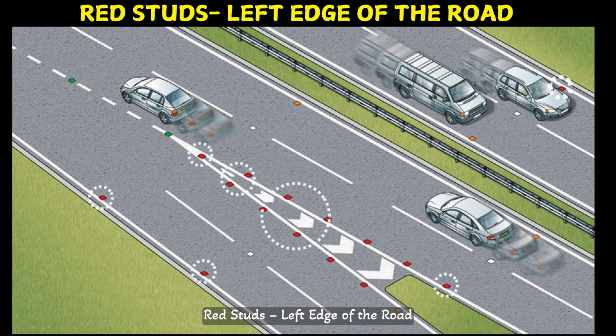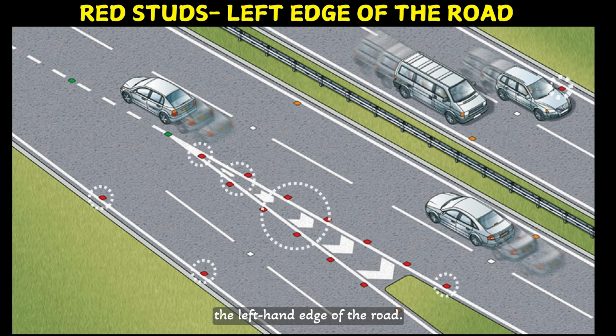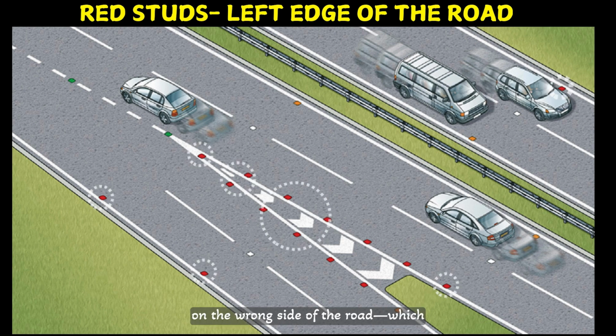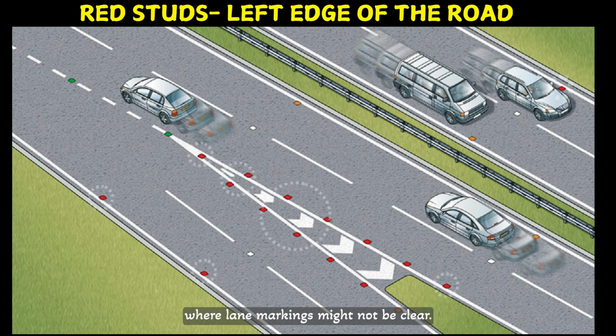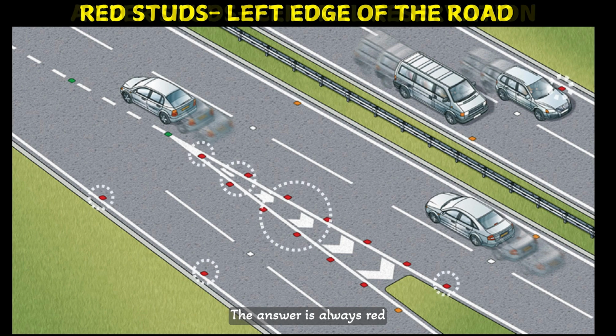Red studs. Left edge of the road. Red studs always mark the left-hand edge of the road. If you see red studs on your right-hand side, you're on the wrong side of the road, which could be very dangerous. They are particularly useful on unlit roads in rural areas, where lane markings might not be clear. You'll also find red studs next to the hard shoulder on motorways. A common theory test question asks which color marks the left edge of the road. The answer is always red.